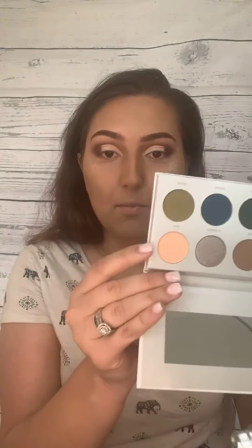Let's set it. Oh, I know what we can set it with. This gem right here. This is on the new palette, you guys. I'm so pumped up. This is basically a nude shade, so this is gonna set my concealer so perfectly. And then we can go over it with shimmer. This is the perfect nude shade.